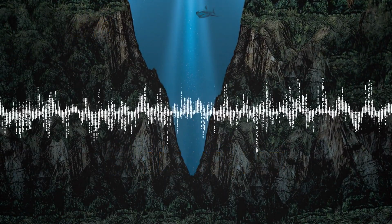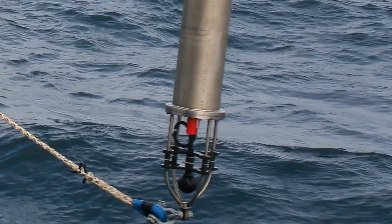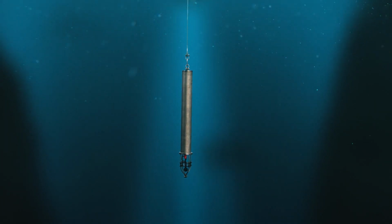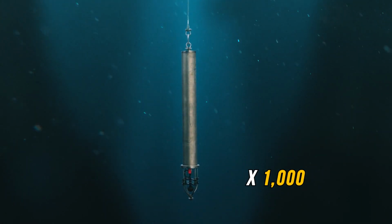Some of these grumbles were followed by screeches. They caught these sounds in a span of weeks, using a titanium-encased microphone so that the immense pressure of the lowest point on Earth wouldn't crush it. They had to lower it slowly as well, since it's 1,000 times the atmospheric pressure at sea level.